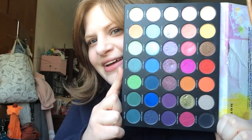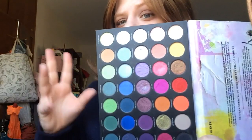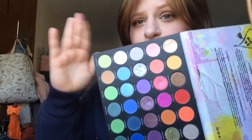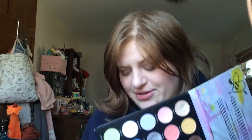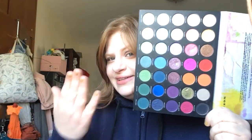35 shades. Probably won't get to all of them. But yeah, there's more mattes in here than shimmers. There's not a lot of shimmers. And some of the shimmers are kind of hard pressed a little bit, but I am so excited. I already have so many looks in mind to do with this palette, and I haven't even done any of them yet. So I probably will go and use this before I use the Midnight one. But I'm so excited to play with this, and it's so pretty.